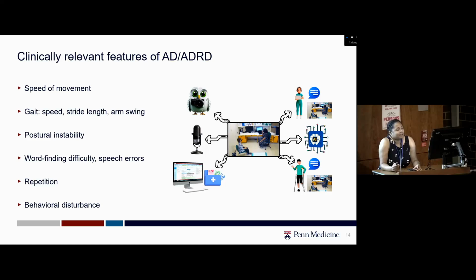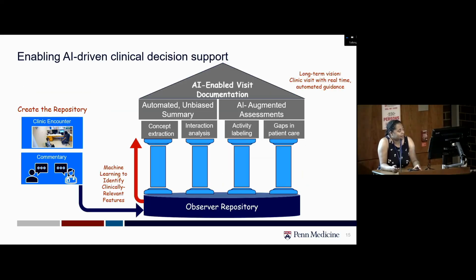So what this Reduce project is doing is using computer vision and natural language processing to capture a lot of these inputs. And so we're working in the primary care clinics and also at the Penn Memory Center with cameras basically attached to our heads, and there's a third camera in the room recording these clinical encounters. And then the next step is to use machine learning to identify those relevant features that I mentioned and use this to support both summarization and documentation in the EHR, but also real-time support with identifying symptoms that might have otherwise gone unnoticed.